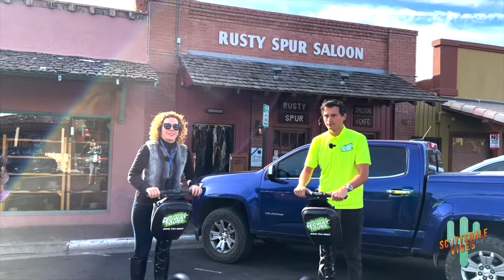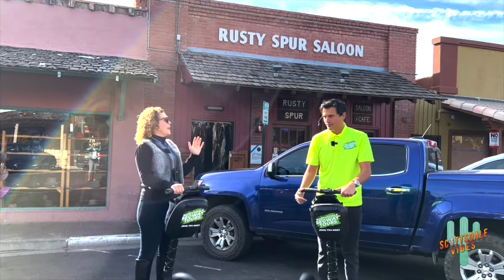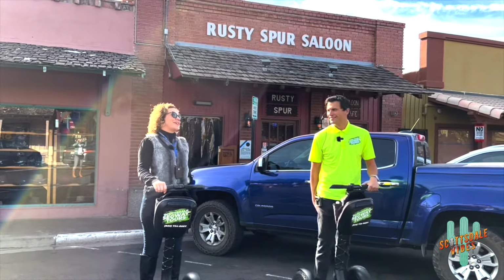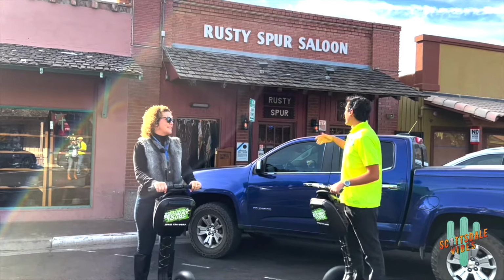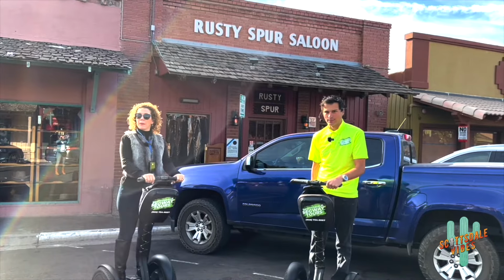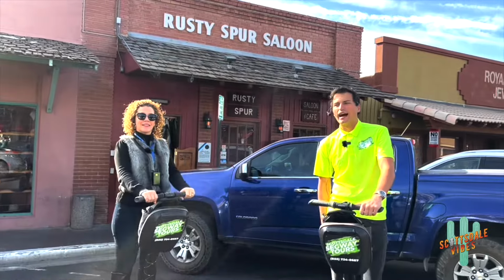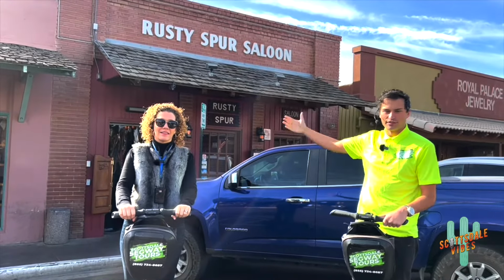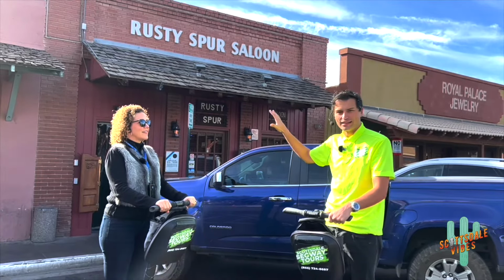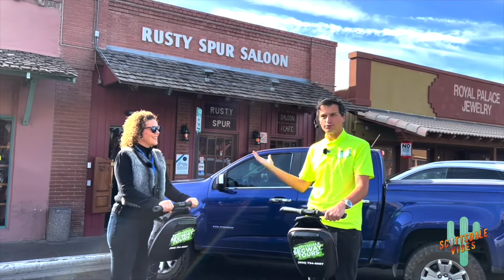We are at another stop here on the Scottsdale Segway Tours with Tyler, the Rusty Spur Saloon. I will keep my memories of my times here between me and my memories, but Tyler, tell me some history about this amazing place. Absolutely. So this was actually the first bank in Scottsdale when it was originally built. This was built in 1928 and it was called Farmers Bank. And then in 1951, it was converted to the saloon. A fun fact that a lot of locals don't even know is the bank vault is still inside. They can't remove it. So they converted it to a beer and wine cooler.